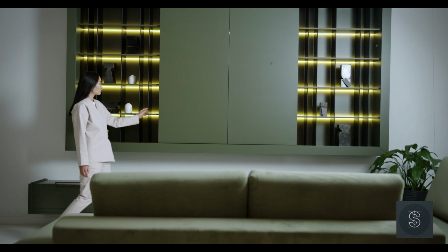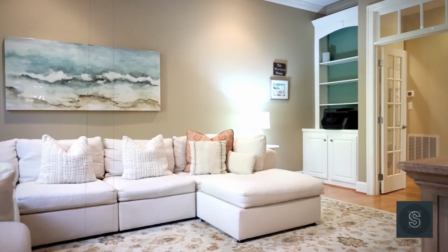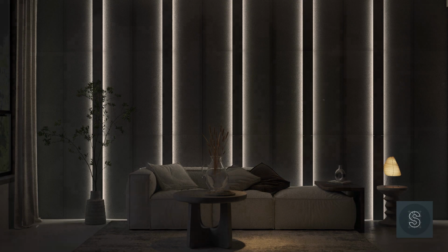LED strips tucked into shelves, behind a headboard, under a floating cabinet, or along a ceiling cove create that soft, ambient glow without ever showing the source of the light. This is probably the single most affordable upgrade on this list, and it's the one that gives the biggest wow reaction from guests.